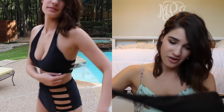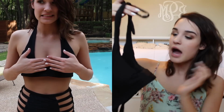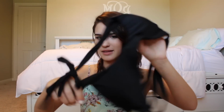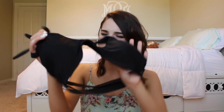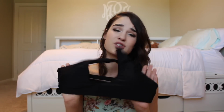This top, I have no idea how this could fit anybody. I guess if you're flat-chested, maybe. I don't know. I just don't get this at all. And I just feel like the top does not look expensive at all. It looks really cheaply made. I just did not like it at all. This one just did not fit. But it is a really cute design, and I wish it did. I hate the top.